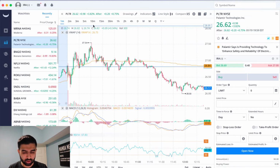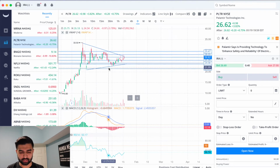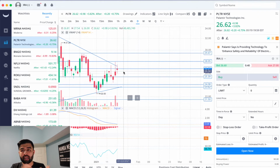So let's take a look at what we have coming up in the future based on what we just discussed. First things first, if you guys have followed me for a while, you know exactly the pattern we are looking at, and that is this wedge pattern forming. We are taking a look at this line coming down, this line coming up, and this could lead to a potential breakout at the end of this channel.